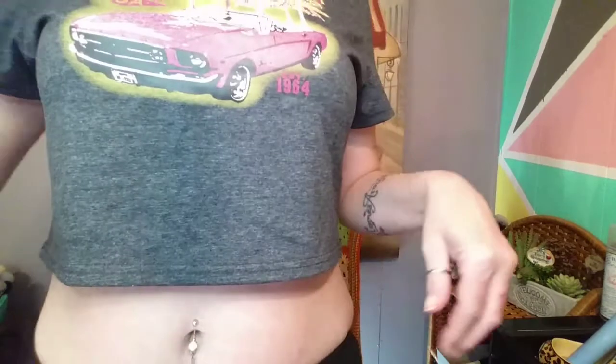First of all, I want to say thank you to my daughter. She got me this shirt. It is from Romwe. Anyway, it's just a cute little crop top. That's where it comes down to. Perfect length. I like it.